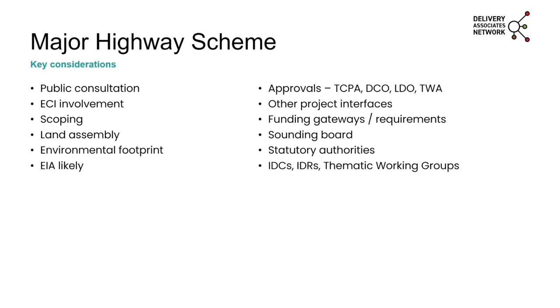So sounding boards are interesting. You get that with a lot more local schemes now, where there's a quality panel or a design panel set up on the client side or the stakeholder side, on the approvals body, and that needs planning in terms of what you want to present, what might be the sticking points, what's likely to get pushed back.